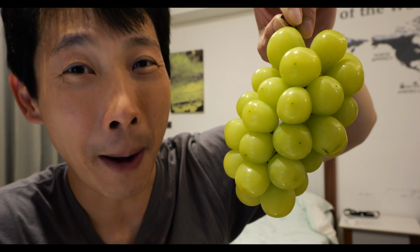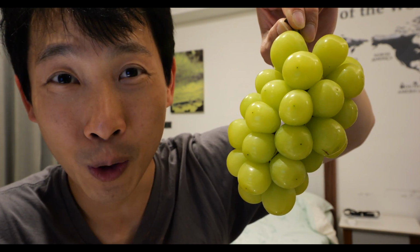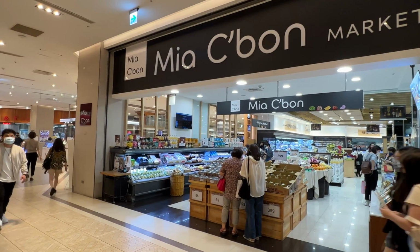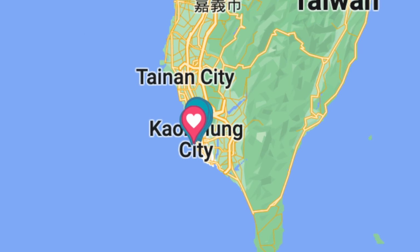Today I'm going to try some Japanese grapes from Nagano, Japan, and these are the muscat types. I went to the department store here in Kaohsiung in southern Taiwan. And in Asia, they have department stores that sell very, very fancy fruit. Of course, they're going to charge you a premium for it.